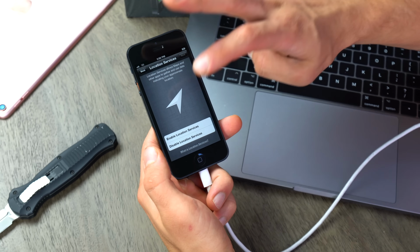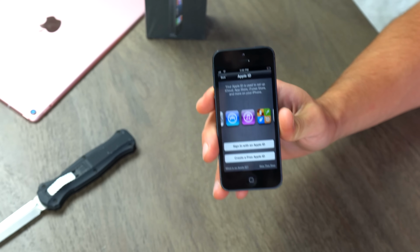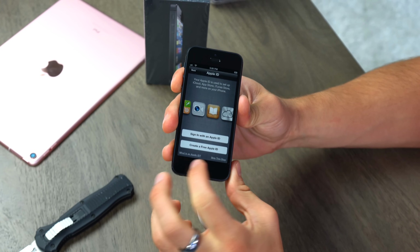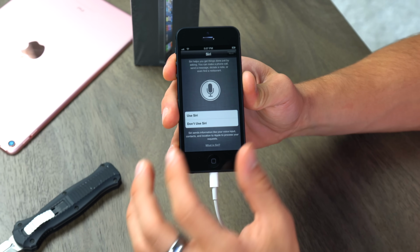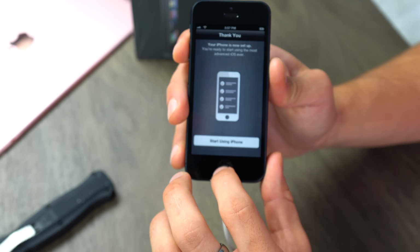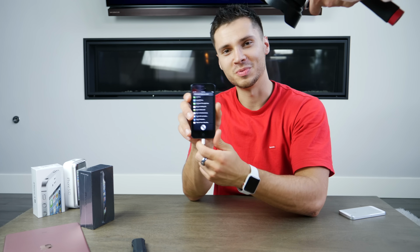Okay, oh, it's activated, so done with the computer. This is the old menu, and by the way, you place this on charge. Oh, I love that sound. Skip, skip. Everything was so fluid. It's crazy. These animations are so great. Oh, and Siri, it looks pretty great. Check out Siri. This is the old look. How many of you guys remember that?